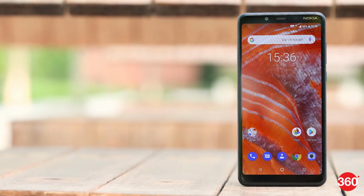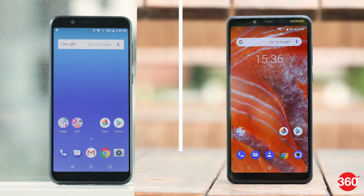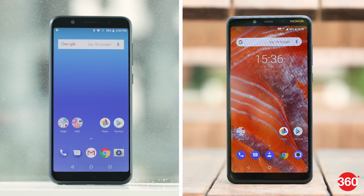On the other hand, if you can live with a less impressive battery, the Asus ZenFone Max Pro M1 looks somewhat similar, has a screen that's just as large, and is a far better all-rounder at a lower price.